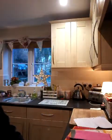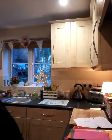Tell you what, look out the window. Two things. A, it's not raining. Good grief, I hear you say. No rain. B, it's what? Just gone 10 to 5. Look how light it is.